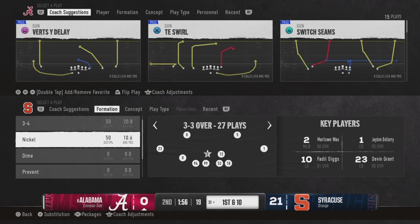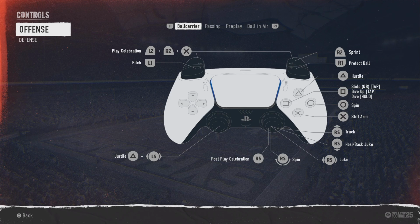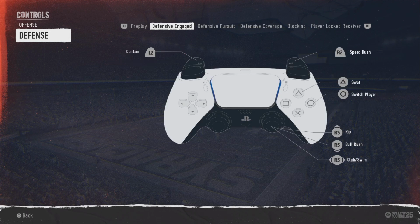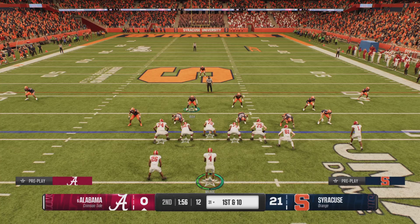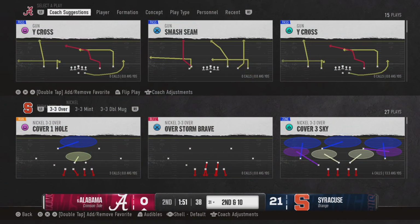So here comes the Alabama offense back onto the field. This has been a rough first half. But in the meantime, let's see if they can get some momentum going. So here we go. First play of the drive, under 2 minutes before halftime. Looking to throw it on first down. He'll take a deep shot here. Downfield shot falls incomplete. Couldn't quite connect there.